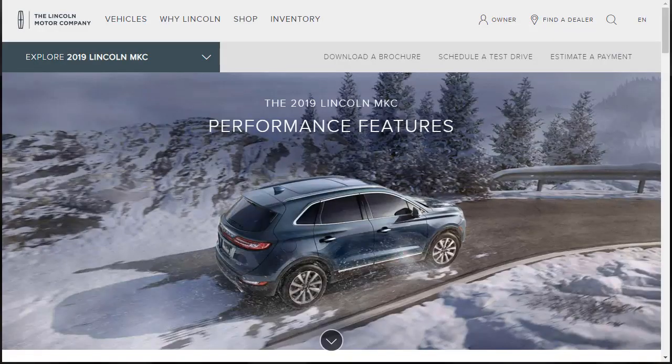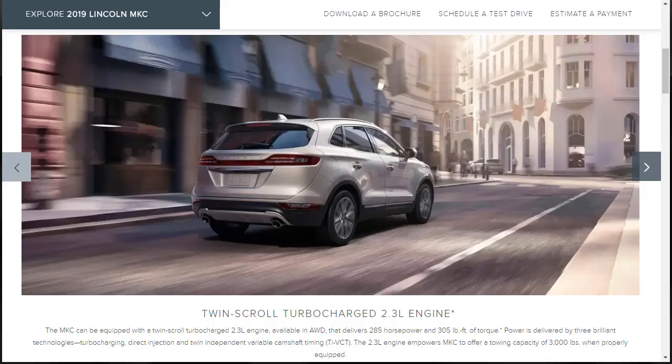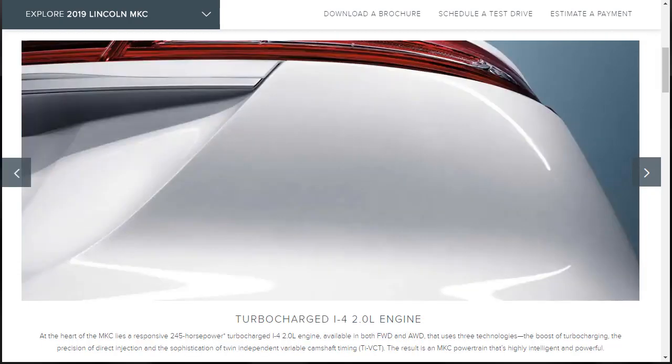Let's go check out some features, starting with the performance features for our 2019 Lincoln MKC Reserve. First thing they want to tell us about is that optional twin-scroll turbocharged 2.3-liter engine. We already know that when you get this engine, you only get it with all-wheel drive. It makes 285 horsepower, but it also makes 305 pound-feet of torque. That's really great. It's got direct injection, variable camshaft timing, and it can tow up to 3,000 pounds when properly equipped, this 2019 Lincoln MKC.